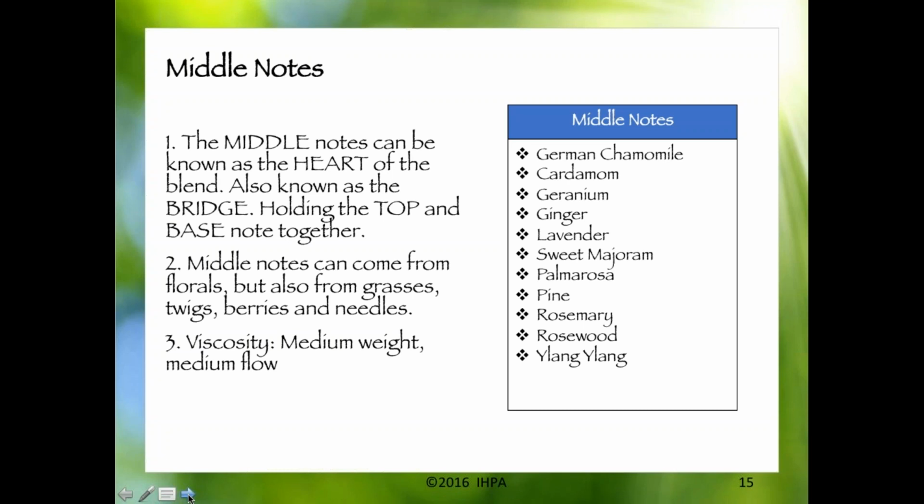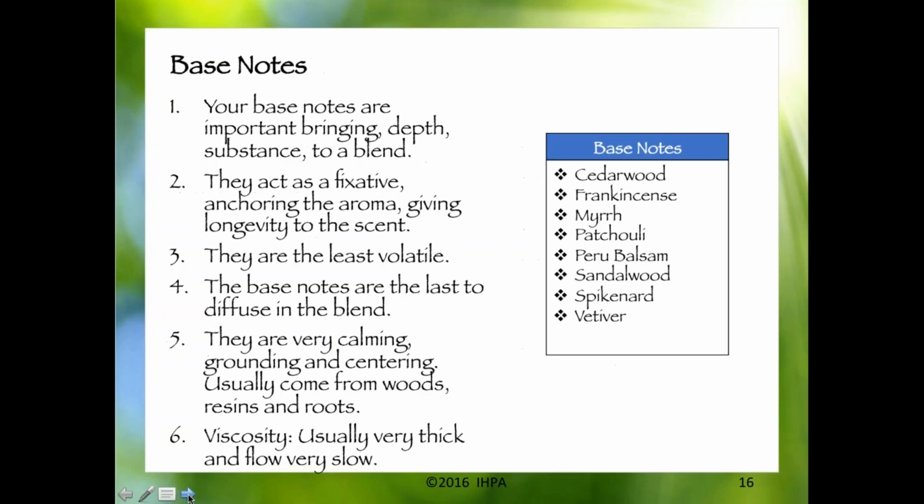Now, as far as identifying middle notes by viscosity, they're medium in weight, and they have a medium flow. So if you want 3 drops, you're most likely going to get 3 drops because it's very easy to control a middle note. You then have your base notes, and that's very important to have a base note in your blend because they act as a fixative, or they anchor the aroma, and they give the blend longevity so that you can smell the aroma longer.